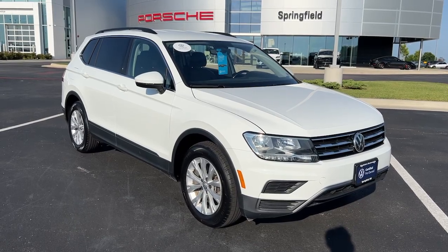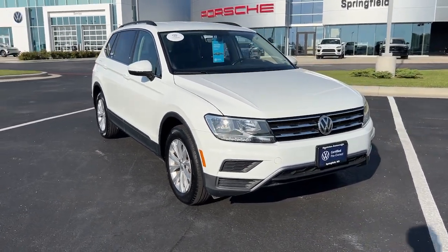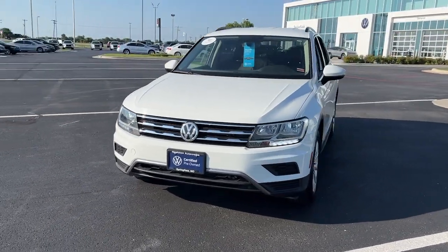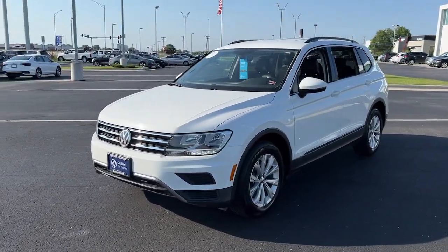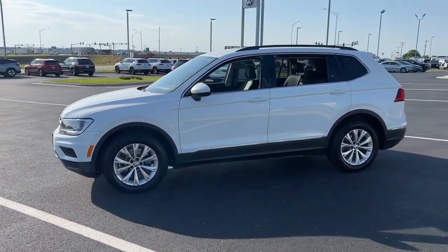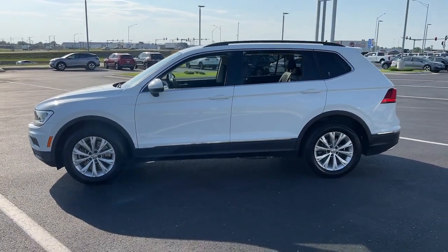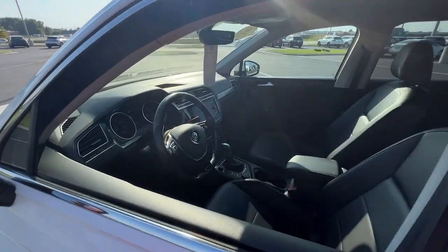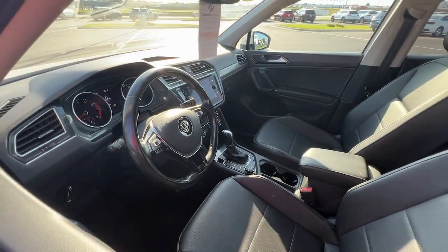You'll have love at first sight with the 2018 Volkswagen Tiguan. With less than 70,000 miles on the odometer, this vehicle provides excellent value. Take a closer look at this Volkswagen Tiguan, the fuel-efficient compact SUV with standout flexibility. Available features like third-row seating and all-wheel drive let you enjoy even more of this crossover's capability.